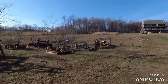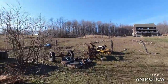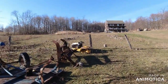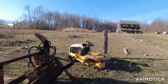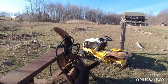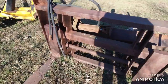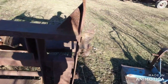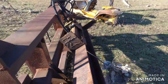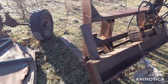Okay, now let's come up here. Up there you can see a mower. That's a Cub Cadet lawnmower. I think I've seen it a few times running. There's an old bee's nest. Other than that, here we got pallet forks for the track loader. An old log splitter that we used to always run on the Oliver.